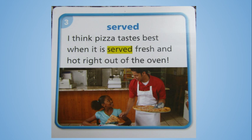Try to finish these sentences as I say them. I like cake served with. Soup is served in a. A hamburger is usually served on a. She served me juice in a small.